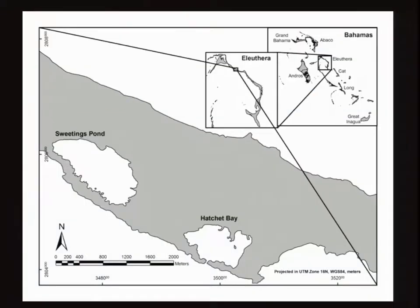This is just a map to give you a sense of the study area. This is the Bahamas map that I showed earlier. This is Eleuthera, so this is where we are in Eleuthera. This is Sweetings Pond. If you've been on Eleuthera, the Queens Highway runs right through here. This is a water body I'm going to talk about at the very end of the talk, and this water body here is similar in structure to Sweetings Pond.